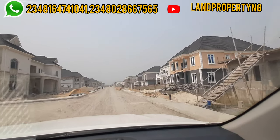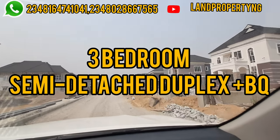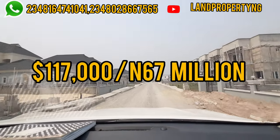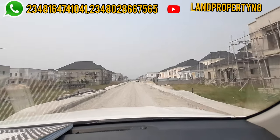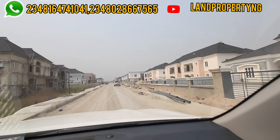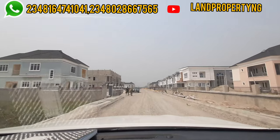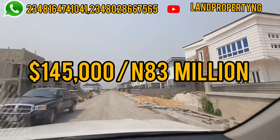That is not all. You can also get a 3-bedroom semi-detached duplex with BQ in this Amen Estate Phase 2. You can get that one for 67 million naira. You can get a 3-bed detached duplex with BQ, and that is going for 76 million naira. In this same estate, you can get a 4-bedroom detached duplex with BQ, that is going for 83 million naira.